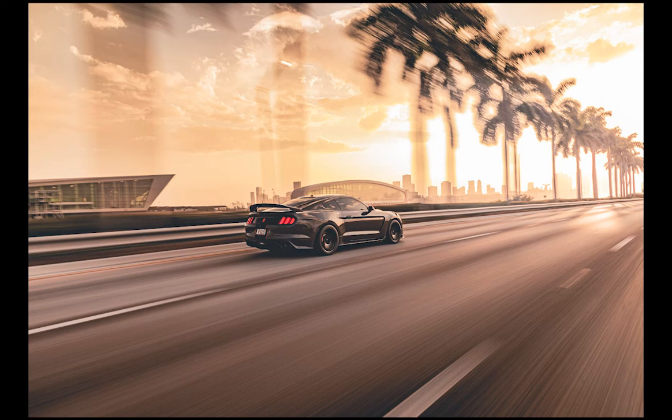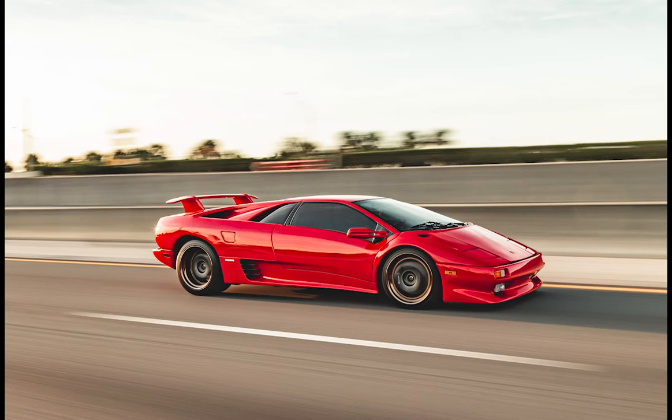Trying to capture motion when shooting a car is like a rite of passage in automotive photography. Between balancing keeping the car sharp while also catching enough speed to really sell the emotion, achieving these two things is a bit like finding the Holy Grail.